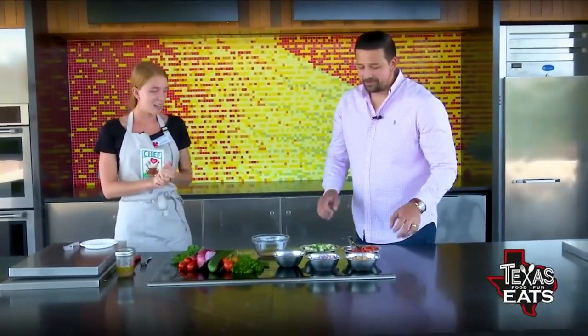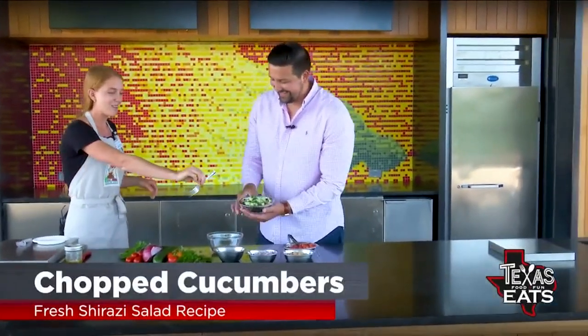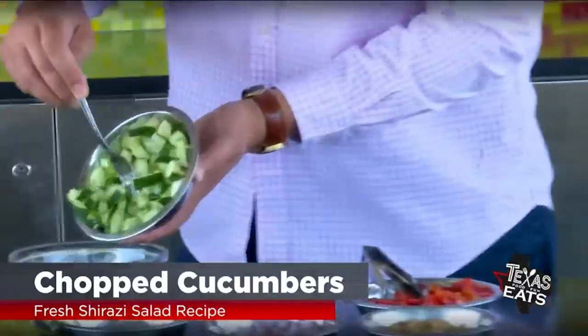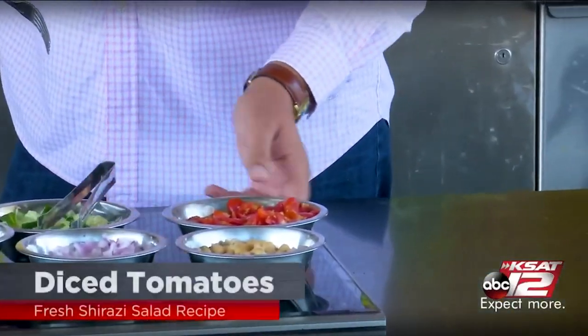All right, so what do we do? All right, so I'm gonna have you do everything. We're gonna go ahead and put our cucumber in first. You don't wanna put all of it. You're gonna put about just the top layer. Okay, that's good. Perfect. Let's put some tomatoes. Fresh tomatoes from the garden.